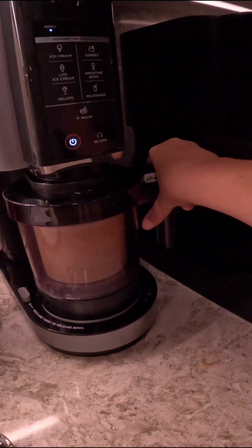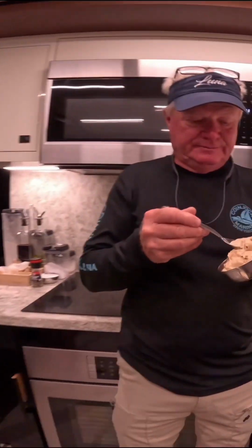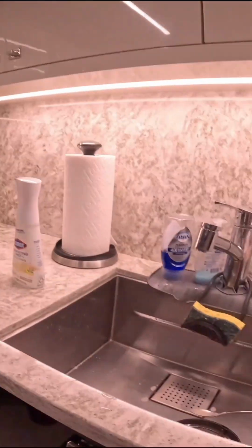You leave a little mess. Why do you have to film the whole time? Not a huge fan of cookie butter. That's really delicious. Not a huge fan of cookie butter.